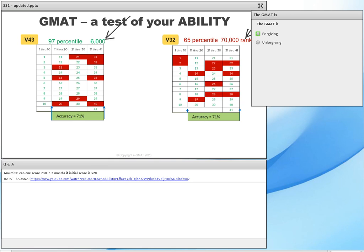Well, I should have actually had a third piece over here. Rajiv just told me no idea. But let's take forgiving or unforgiving. I want you to make a definitive statement over here. Is the GMAT forgiving? Is the GMAT unforgiving? Based on just looking at this data and considering that it's a computer adaptive test. Forgiving or unforgiving? A bit more. Put a stake in the ground, guys. You're not losing anything even if you're wrong. You learn something.